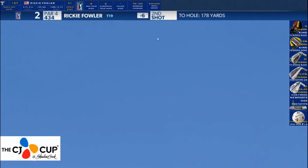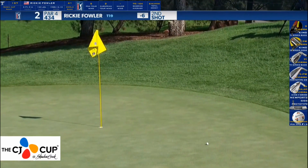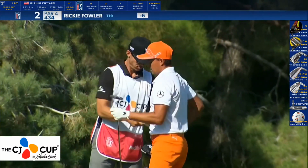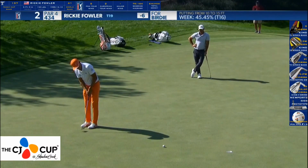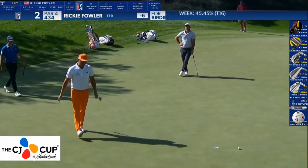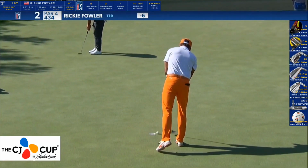Rickie Fowler. Well, he had to bring it in over the trees, and that is an absolute beauty from back in the fairway. You'd probably hit a second shot to it just to see what the clearance was on those trees. And so as tough as it is, these guys were most definitely prepared for it. And Rickie let a good opportunity slip there.